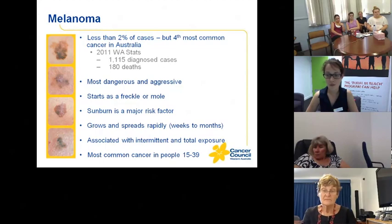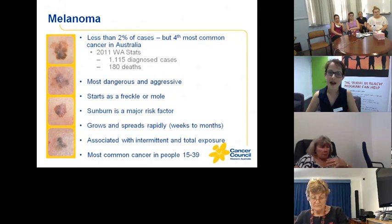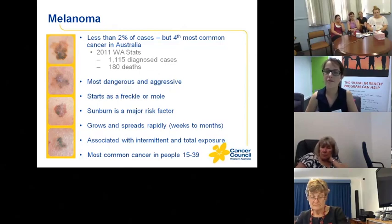And I guess it's the one that's most known about. Most people recognize melanoma, and it quite often starts off as a freckle or a mole. This is why it's so important that we're regularly aware of what our moles and freckles look like, so if anything changes, we can pick it up early. These spread really quickly, generally over weeks to months, compared to the other ones, which are not as quick growing. And it is the most common cancer in people aged 15 to 39 years. It can start from adolescence onwards, so it's quite a young person's cancer compared to a lot of other cancers.